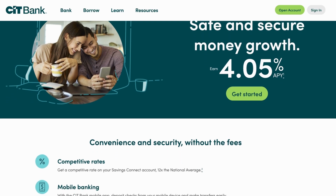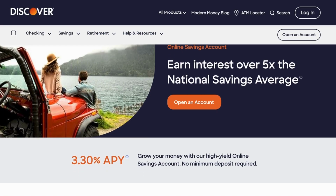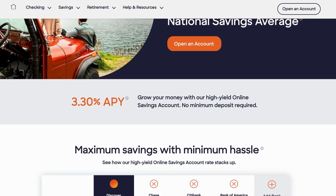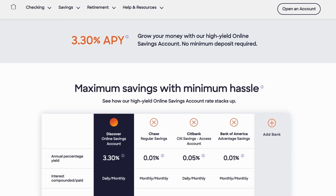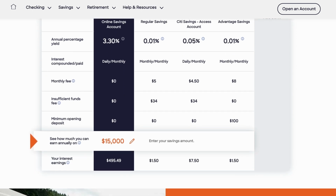A bank like Ally Bank is able to offer a higher interest rate because they're online. They don't have as many overhead costs like a traditional brick and mortar bank would. So open a high yield savings account that's FDIC insured and earn interest on money just sitting on the side. This is a great place to park your emergency fund and let it earn you a little bit extra.